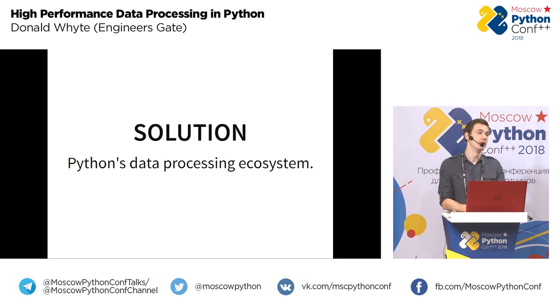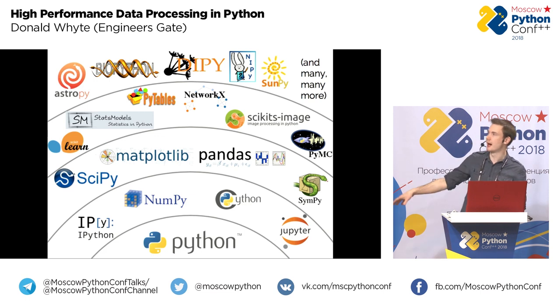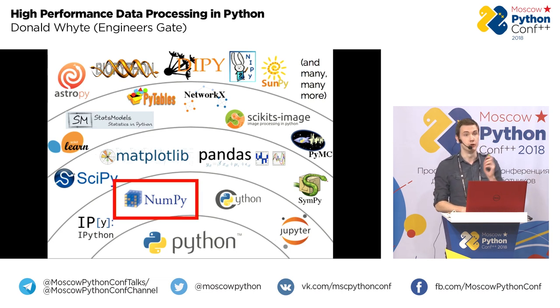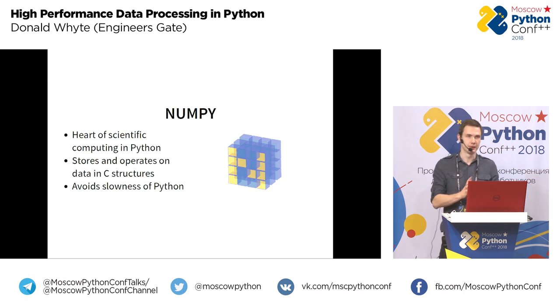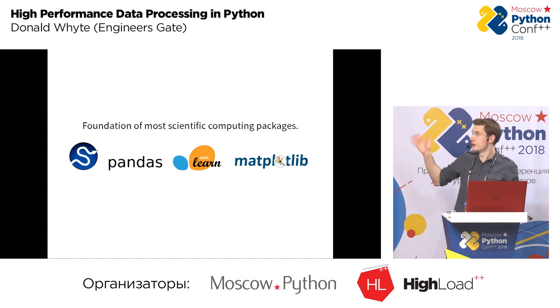So the solution is Python's data processing ecosystem. There are a wealth of packages in Python for analyzing data conveniently and fast. What we're going to focus on today is NumPy. So NumPy is essentially the heart of scientific computing in Python. It stores and operates on data in C code and C structures, and that's what makes it avoid the slowness of Python.